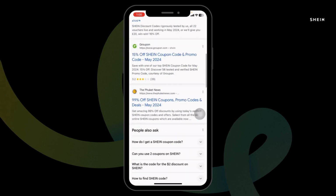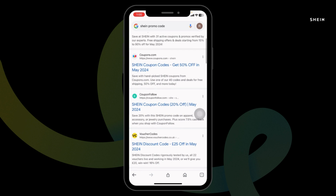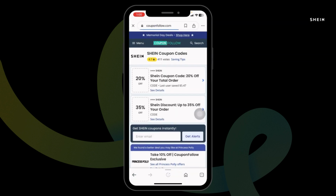Different website links will appear. Using any of these websites, you can easily get working promo code for Shein. So go ahead and open any of these. For instance, I'm going to open Coupon Follow.